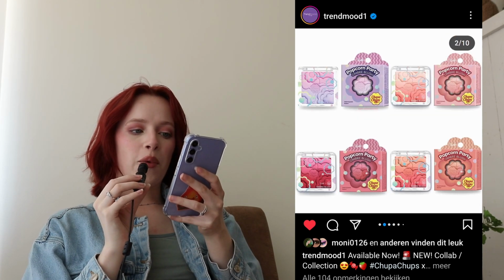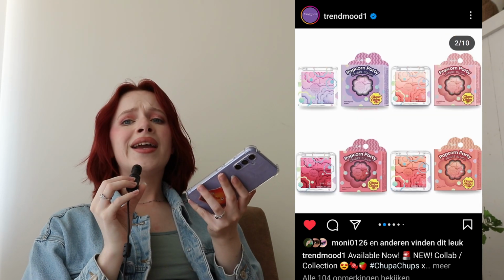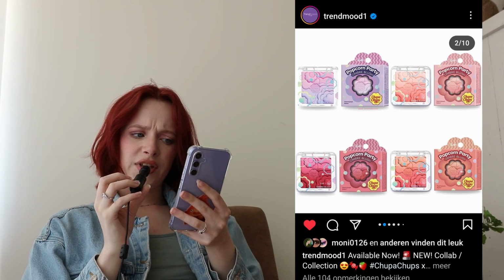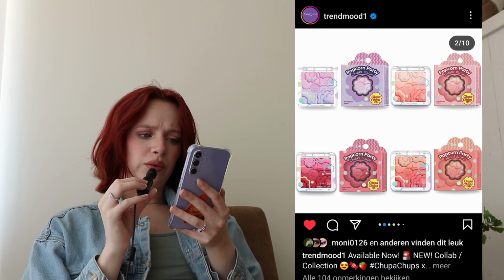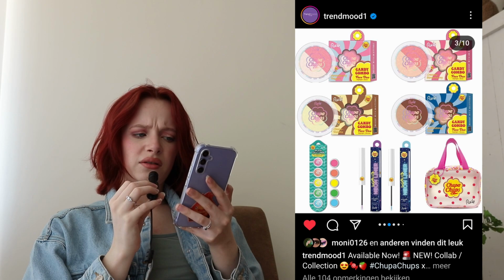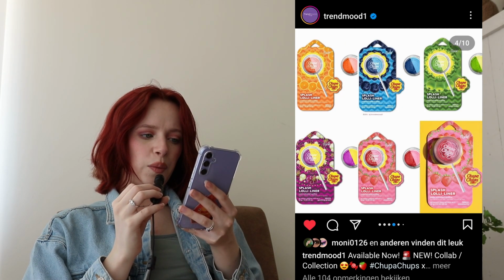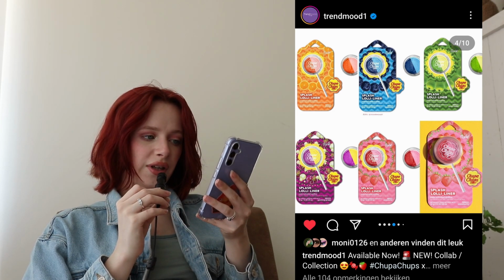I must say the Popcorn Party ombre blushers, really cute. I love them, especially that blue purple one, the cool toned one. That's really cute. I might need to try that someday. That's adorable. Not really into the face duos. It's not really for me. Then we have a lot of liners, splash liners. We have some duos again, strawberries and cream. I do think the combinations are very cute and they do fit the Chupa Chups theme. I think it's well done.